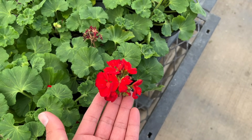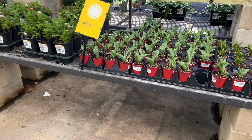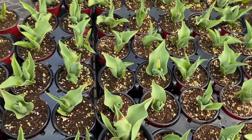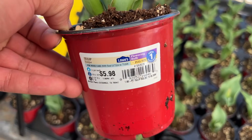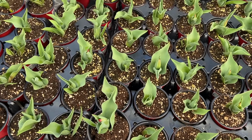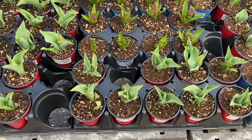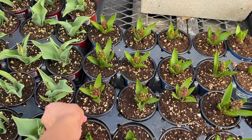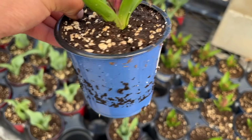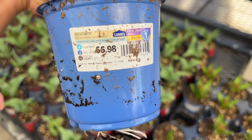Talking about my mom, tomorrow we're gonna go to a local garden center together. I'm really, really excited. And then here is a bunch of tulips. Beautiful. And these are $5.98. Cute, cute, cute. And then right over here, I'm pretty sure these other ones are hyacinths. They look like hyacinths, but let me check the tag. Yeah, they're hyacinths for $5.98. Look at those white fuzzy roots.